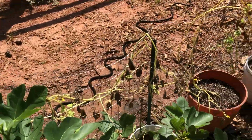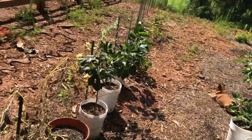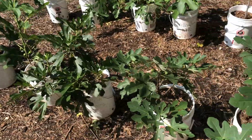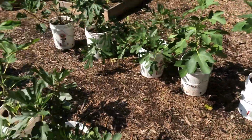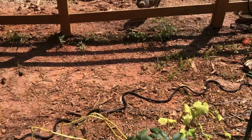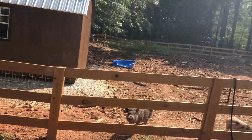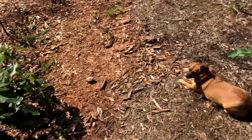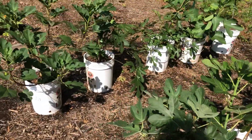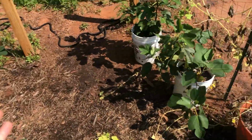I'm running out of fig season time, but I've set them up in rows here. Here's one row, and then here's the other row, and then the final row. So I can easily walk, fertilize, and the pigs can watch over them. The sun goes at this angle, so it hits them, and that's why they're in rows like this. So there they are, here's the figs.